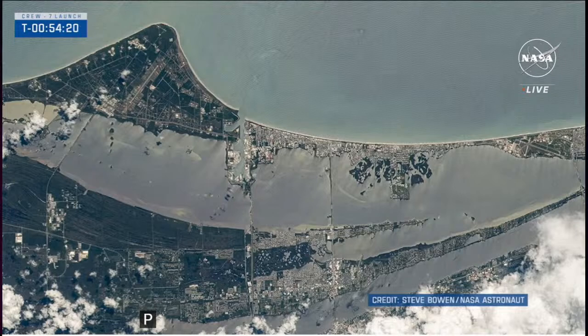NASA astronaut Steve Bowen captured Cape Canaveral on Florida's Atlantic coast earlier this month, near Cape Canaveral Space Force Station and NASA's Kennedy Space Center, where Crew-7 is launching from today. The contrast of the colors between the Indian River and Atlantic Ocean become much more pronounced from space.